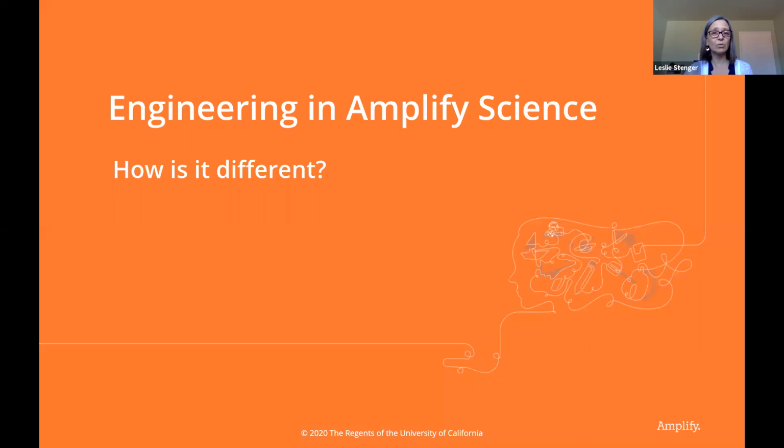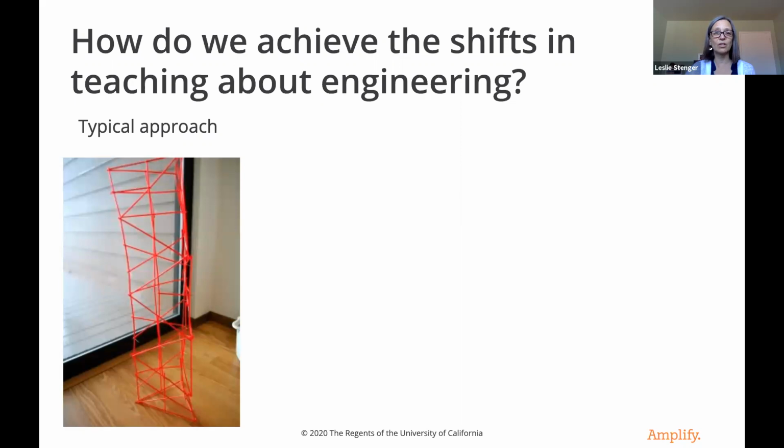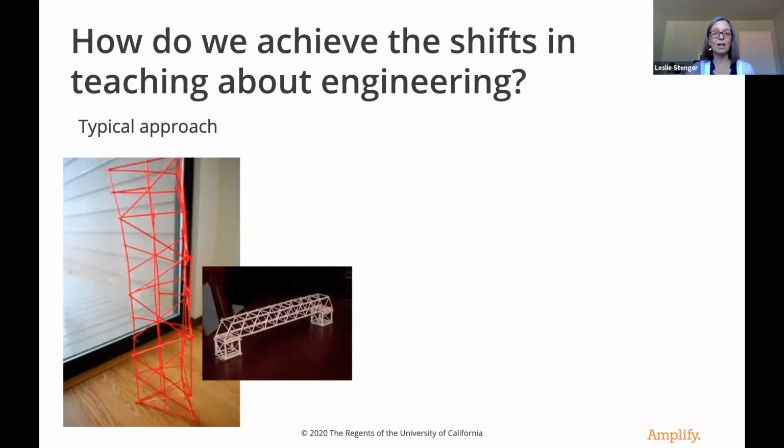So how do we accomplish these shifts? Before I talk about how we are doing this in Amplify Science, we first need to consider what we might be shifting from. In my experience as a middle school science teacher and an administrator, I love seeing students working on design challenges, like building the tallest tower out of straws or constructing a bridge out of toothpicks. When I would walk into a classroom and see these happening, I would see students who were engaged and collaborating to solve problems. However, the NGSS calls on us to push even further. I want to talk about four important ways that we are doing this in Amplify Science. I'll introduce these now, and then I'll go more in depth into them with examples for each.